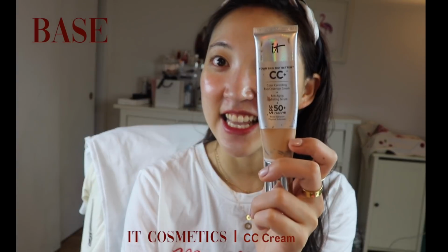Alright, so now that we have the perfect base on, let's get started with our makeup. Earlier, as I mentioned, I'm going to go in with an SPF 50 IT Cosmetics CC cream. This stuff works great. It's kind of a holy grail of mine for a couple of years now. And I got it in shade light. Okay, so what you do is blend it in your hand first, and let's put this on the face.